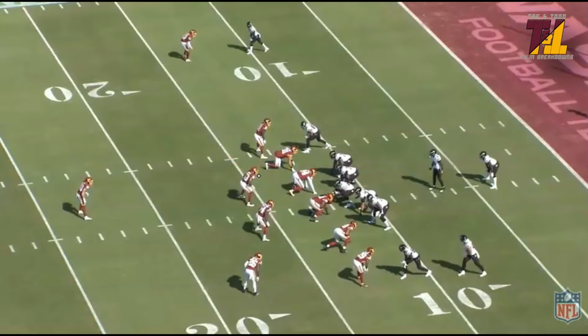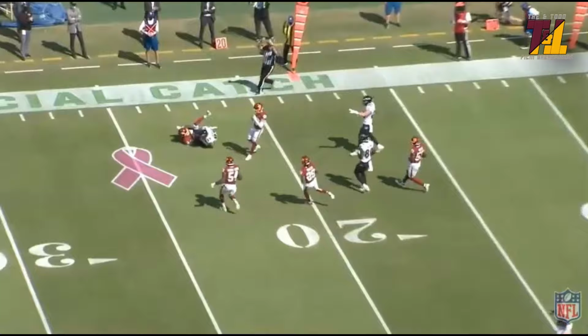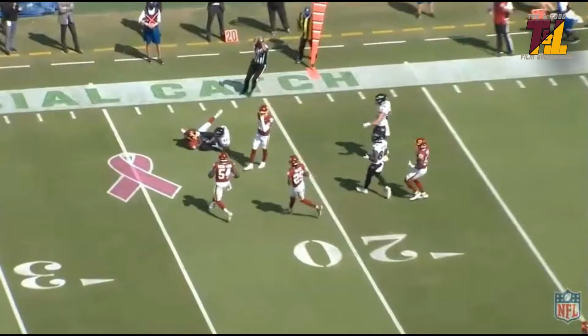Now this play I want to show you, it's early on, week four against the Ravens. And this is Mark Andrews. He's a good tight end in the NFL. Rookie Kamren Curl is matched up against him. It's going to end up being a 10-yard gain, but it's pretty decent coverage by Kamren Curl here. Right, he tries to get his hands on him at the line. Mark Andrews kind of makes a good move. Curl does a decent job of recovering. It ends up being a 10-yard gain.